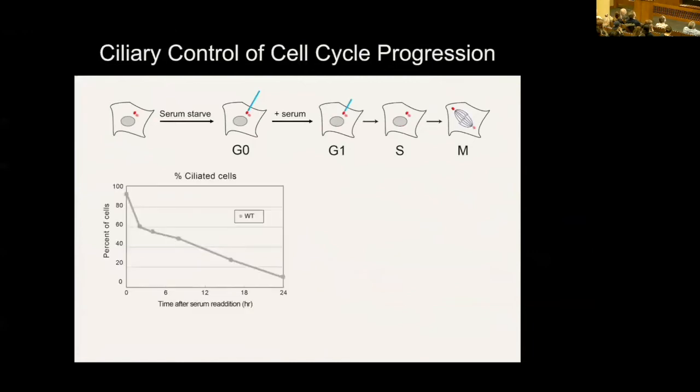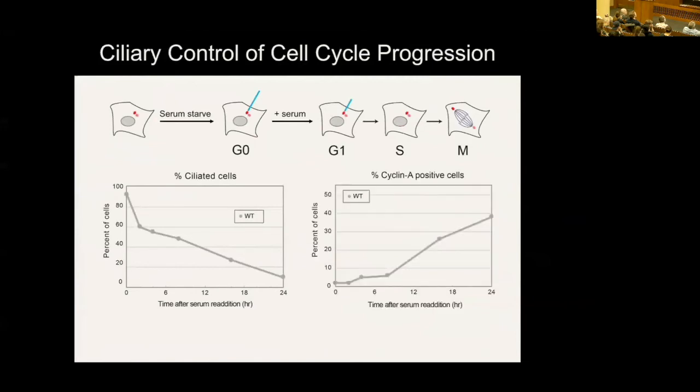And that's in fact what we observe. We take our cells, we add back serum growth factors, and we see that they go from being 90% ciliated to about 10% ciliated. While this occurs, they also are progressing through the cell cycle, which we can read out by staining them for the S phase marker cyclin A. So the cells enter S phase as they disassemble their cilia.